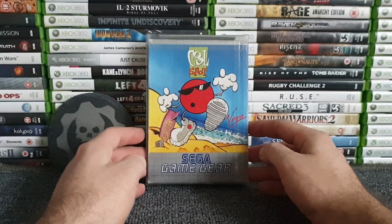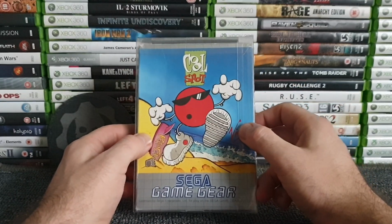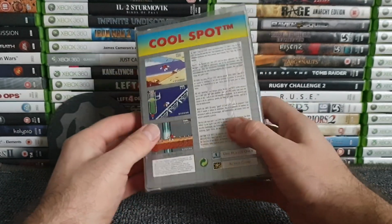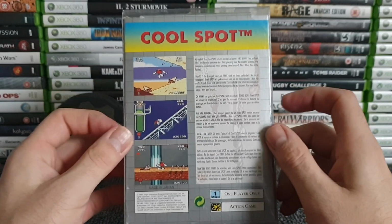And when I saw this, my jaw dropped. This is absolutely amazing, mate. This is fantastic. This is going to look awesome in the collection. So the box is in good condition. And it's also come in this plastic sleeve here.